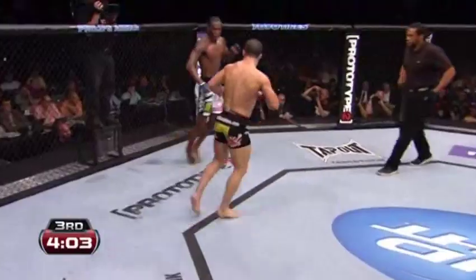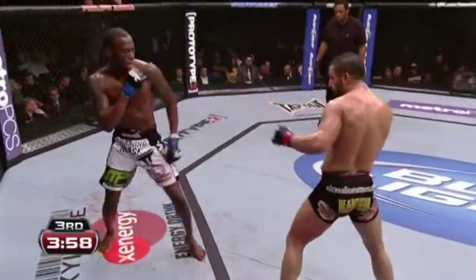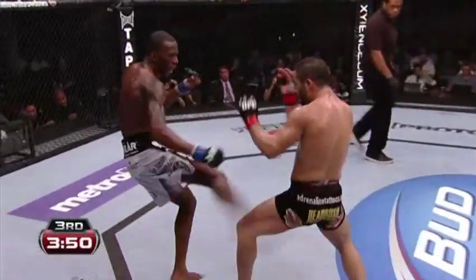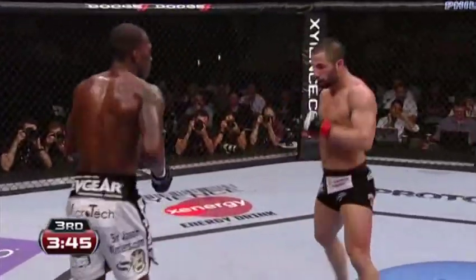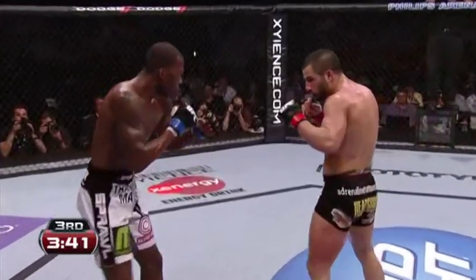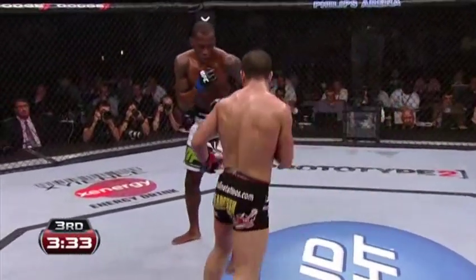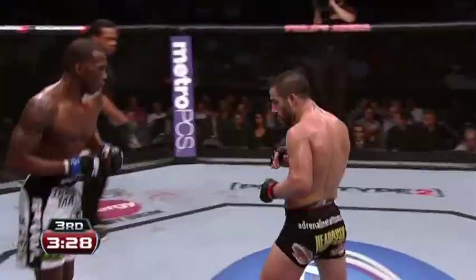Njokuani staying out of harm's way still. Nice inside leg kick by Makdessi. That's the answer to the fight right there. Yep. And that's what George St. Pierre was telling Makdessi. Get inside on. There's the spinning back kick. But he knew that coming in was such a long and lean 155 fighter in Anthony Njokuani, and so technical and talented with his Muay Thai.